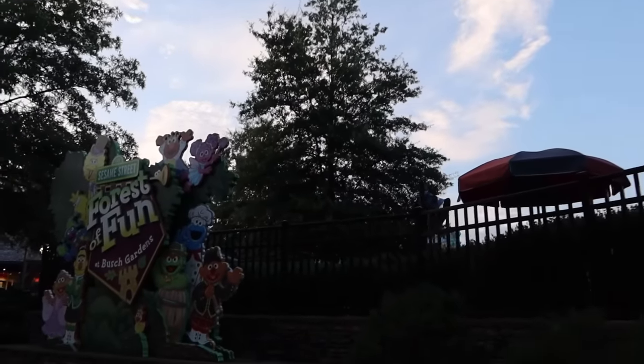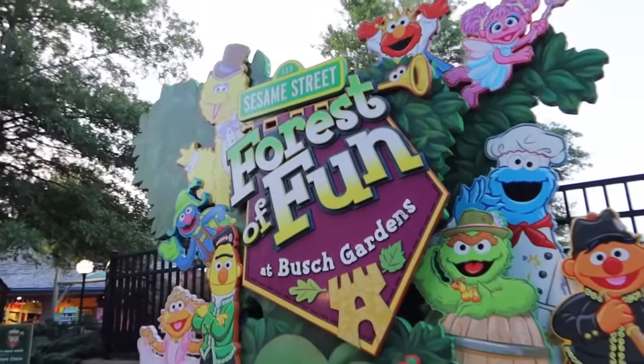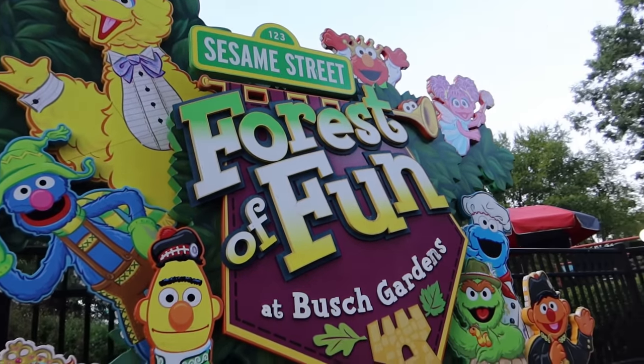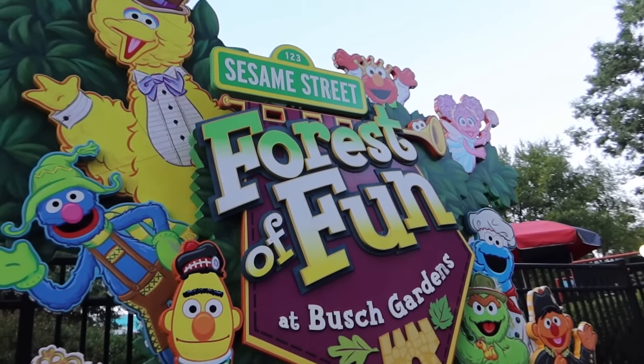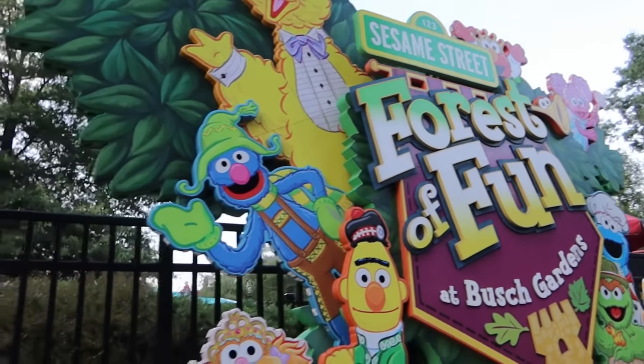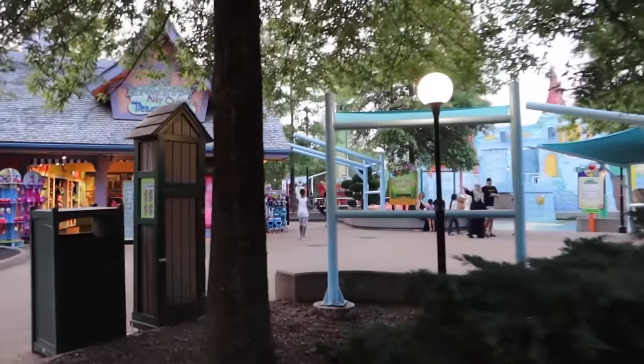Well, we've just done even more re-rides here at Busch Gardens. It's 8:10, the sun's still shining, and the storm hasn't come in, which is great. We're coming towards the end of our day, and we've just done so many rides, just lapping the coasters is brilliant. I just thought we'd show you inside the Sesame Street area, Forest of Fun, because there's actually a little coaster just around here, a little Zero Force. So we'll take you on there now.